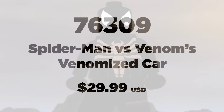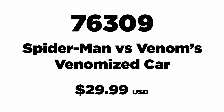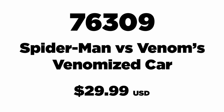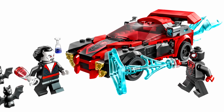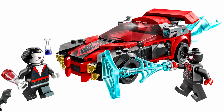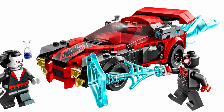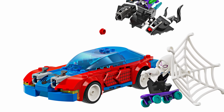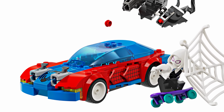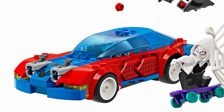Next up, 76309, Spider-Man versus Venom's Venomized Car, retailing for $29.99 USD. I do look at this and I wonder if this is going to be sort of like what we had for the last 2 years now, where it started off with the Miles Morales car, then we got the one last year, and then are we going to get just the black one sort of Venomized? We'll have to wait and see. I feel like that tradition of January sets could be kept up here using that same design.